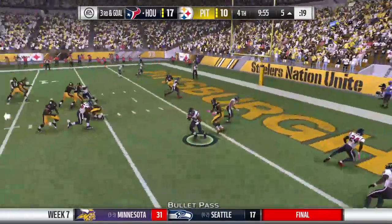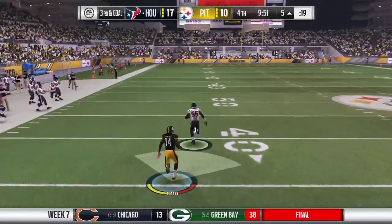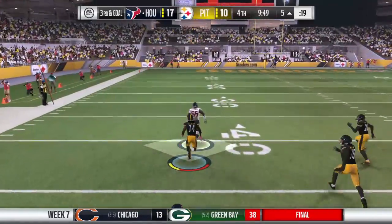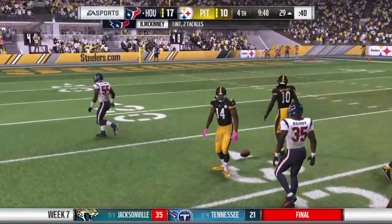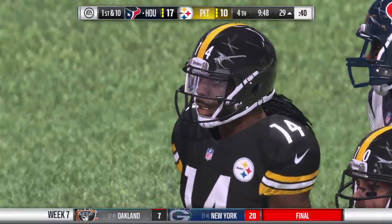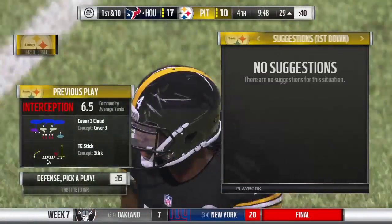And for the 4th time tonight, it's an interception. A great read, and it's picked off. And he's free going down the left side. It's a foot race. And a huge return as he'll take this one all the way down inside the 30-yard line. So that's back-to-back drives where they've thrown an interception.